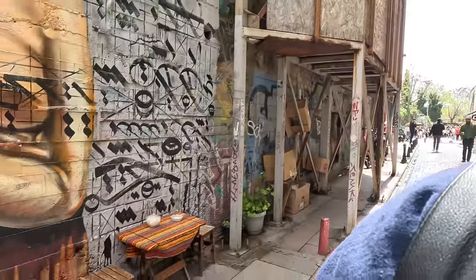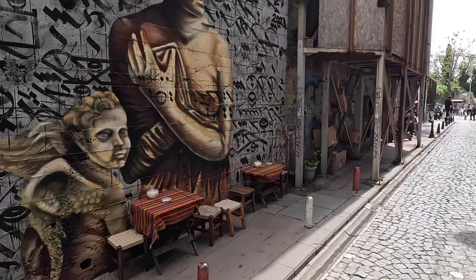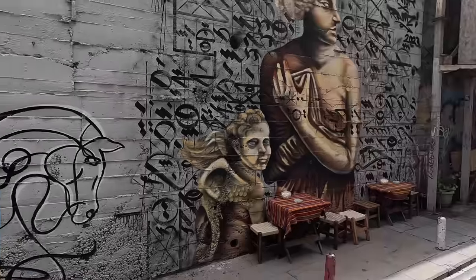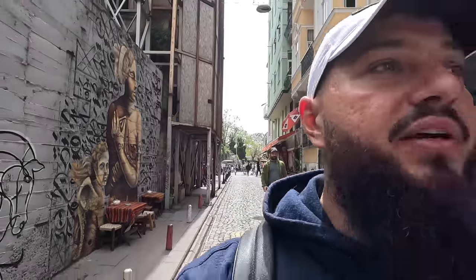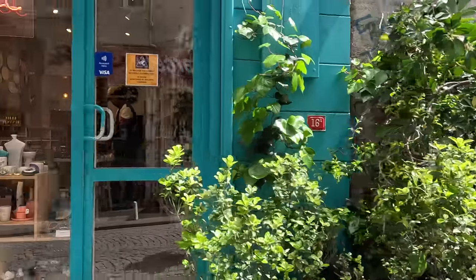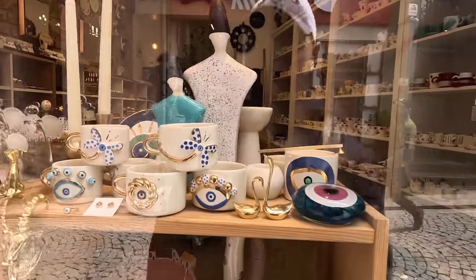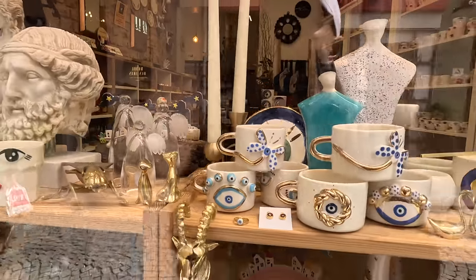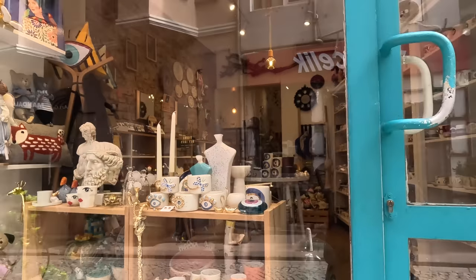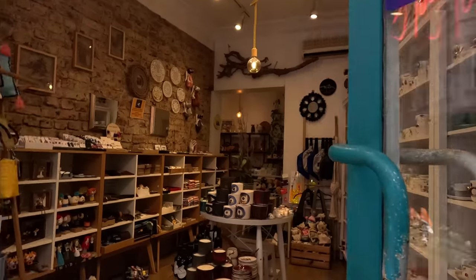Can you imagine just sitting here in this beautiful place? Behind you you have amazing artwork on the wall, and also you have a little view to the Galata Tower, which we cannot really see anymore, but you always come through this beautifully designed handmade stuff. This cup actually looks very nice. Maybe let's have a look. It's called Halt, I think. Not sure if it's open.